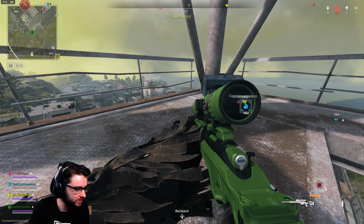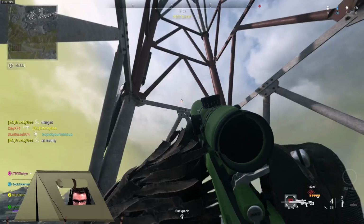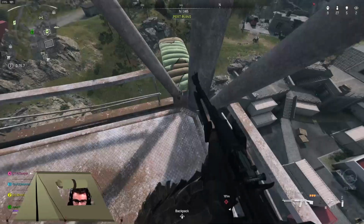I should be in the tent. There we go, that's better. Teammate's still dying in there, will they learn? Get rid of that. I'm not interested in having that in my area. No chance. Oh, he missed it as well. He keeps on missing the tower.